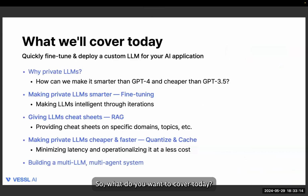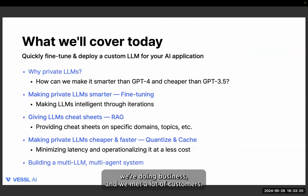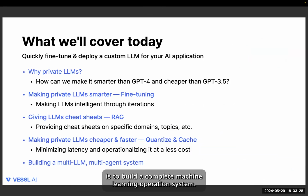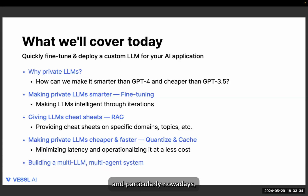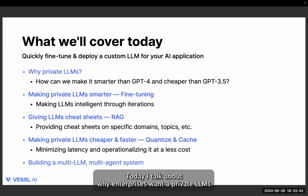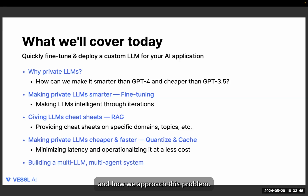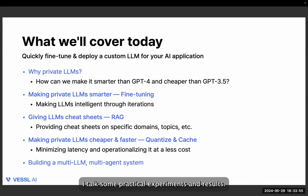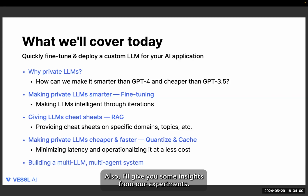So what do I want to cover today? For 4 years, we've been doing business and meeting tons of customers. The ultimate goal of the enterprise customer is to build a complete machine learning operation system, and nowadays it has to include private LLMs. So today I'll talk about why enterprises want private LLMs and how we approach this problem. It will include a little bit of the concepts of fine-tuning and RAG, but I'll also touch on some practical experiments and results, and give you some insights from our experiments.